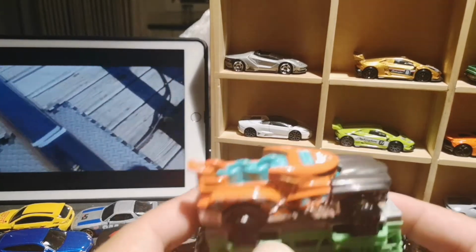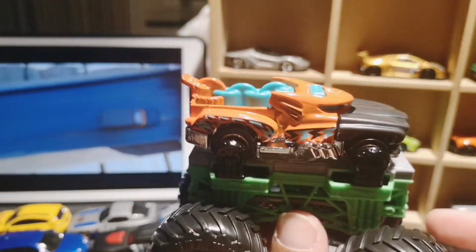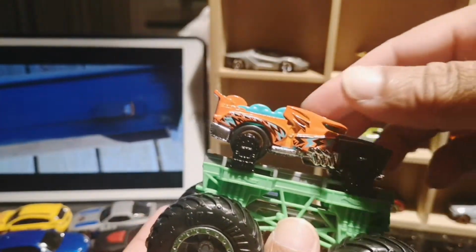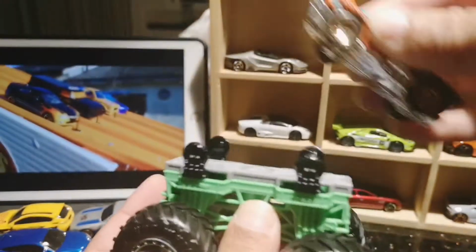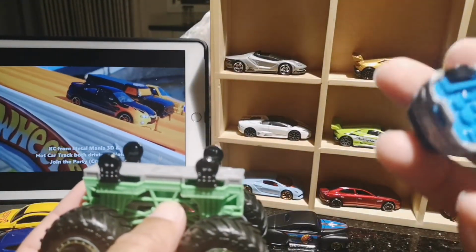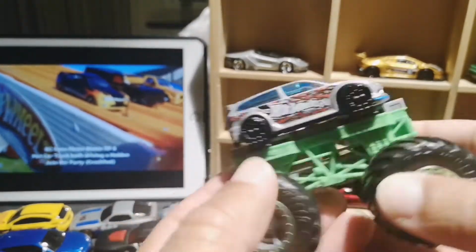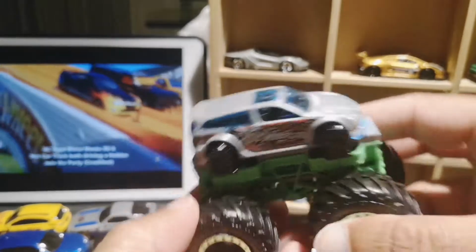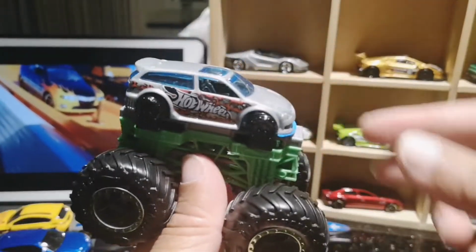Well, here we go, guys. Here's the monster truck. We have attached one of the vehicles, the Hotwheeler, to it. I will also attach, I think this is Audacious. I'm correct. Yep, it is Audacious. So very easily attached. And look at that. Can't come off. Fantastic. And you just race it down your track.